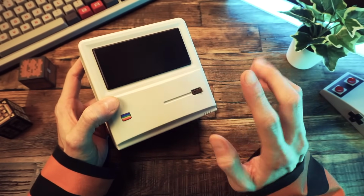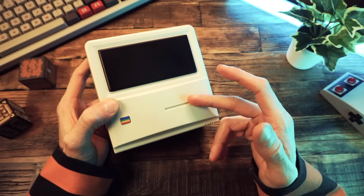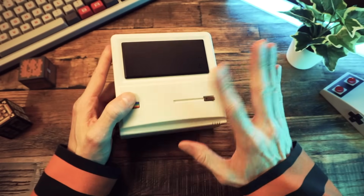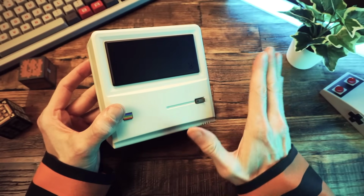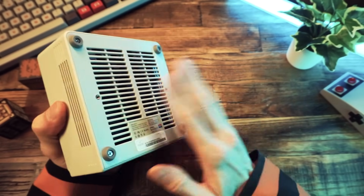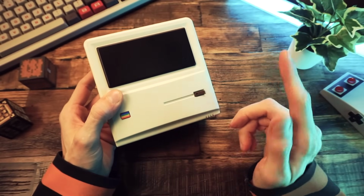No, I don't mean that it's a computer that looks like an actual computer. I mean it's a computer and it looks like a different computer. I'm not explaining this well. Let me try again. This computer might look like a computer, but it's not. It's just a case that looks like a computer. And inside the case is a computer. Does that clear it up? Yeah? Okay, good.